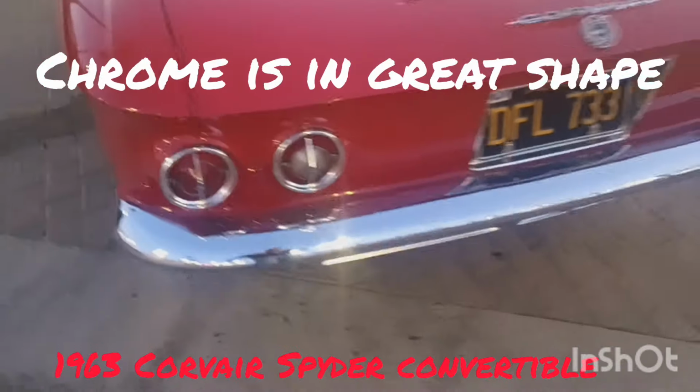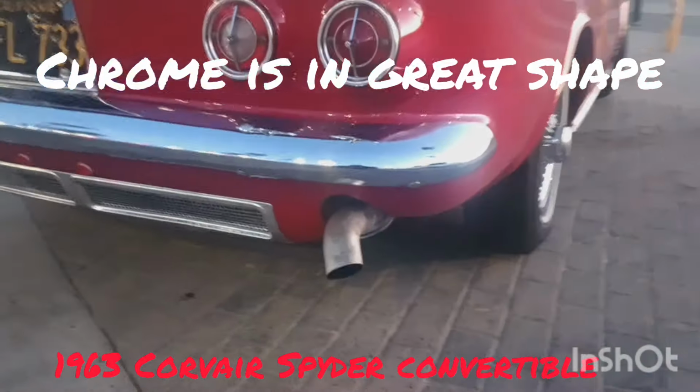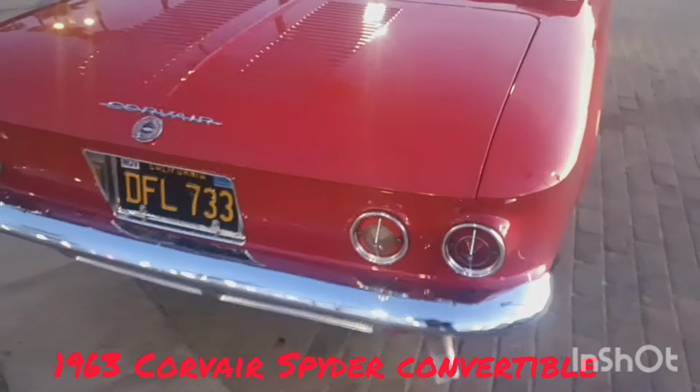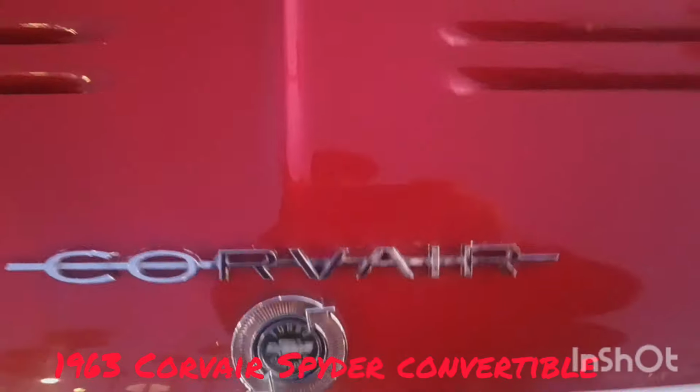And that cutout there with the factory edge on it is how you tell it's a Spyder. You can badge something as a Spyder or a turbo.